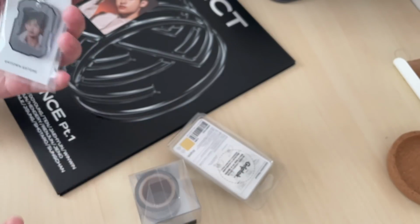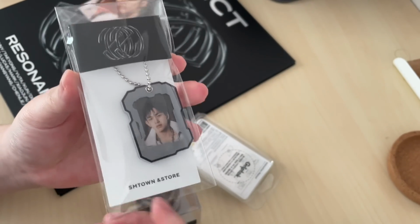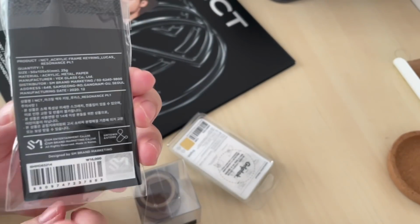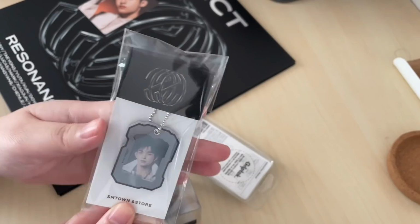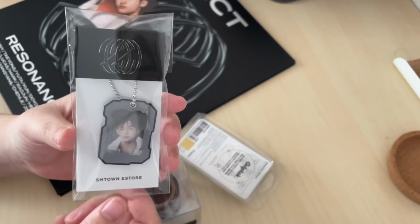Oh my god, this is so cute. My friend bought this Lucas keychain. I kind of wanted one, but it was 16,000 won for one keychain. The binder itself was 18, this keychain was 16, so I couldn't bring myself to buy one. It opens up and you can change the photo out, which is really cool.